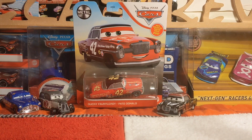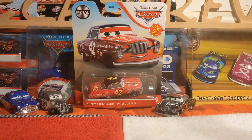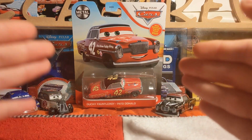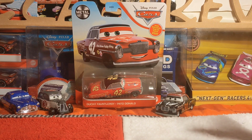Ducky Fauntleroy is literally Donald Duck in Spanish. You might be wondering, why is that? Well, actually, it's Pato Donald that means Donald Duck in Spanish. So this car's name is pretty much Donald Duck. Yeah, that is a literal hint, like a Pixar Easter egg there, which I actually like. And also, Ducky Fauntleroy is the 12th Piston Cup racer from Doc's racing days.